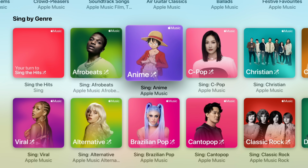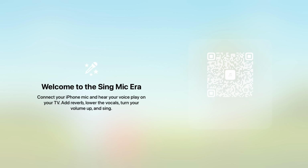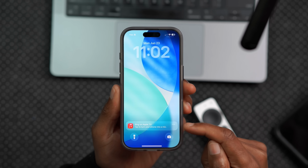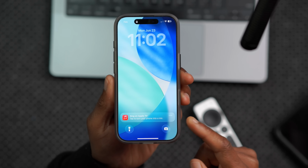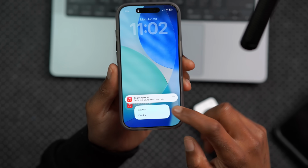So for example, if we go to Afrobeats, just right there, Wizkid I believe, you can see the microphone icon shows up right there, and it says start singing. If I click on it, it's basically going to open up on my iPhone. So you can see this is what showed up on my iPhone, and it says sing on Apple TV, tap to turn your iPhone into a mic. So that's the notification that I got right there. If I click on it, I can basically choose to accept or decline this invitation. I'm just curious now.